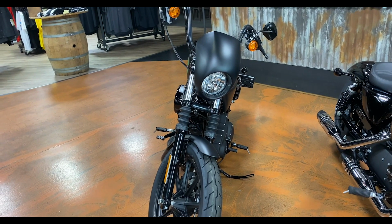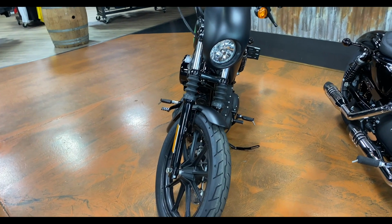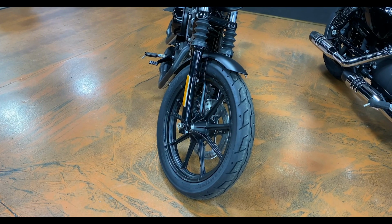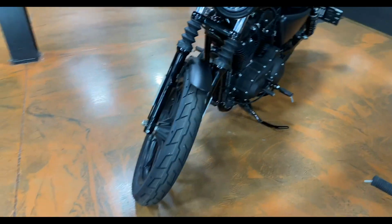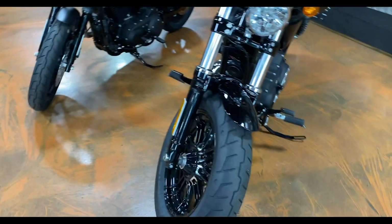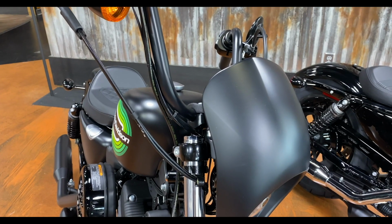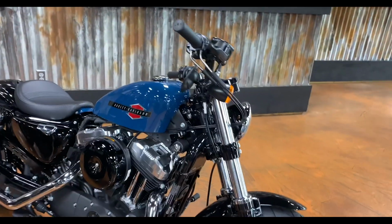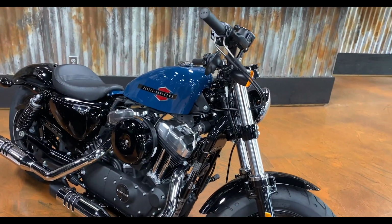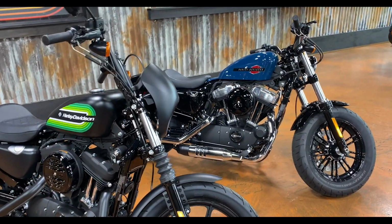Okay, so looking at the front of these bikes, pretty drastic difference right off the bat. You've got the big 19-inch wheel on the front of the Iron. Looks skinny, but that's a regular size tire. It's only because you're comparing it to the 48, which has that big wide tire on it. You get this nice little cowl fairing on the front of the 1200 that you do not get on the 48. However, now that I'm standing back and looking at those, that might actually look pretty dang good.